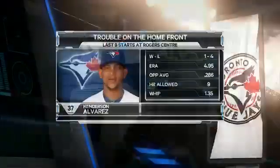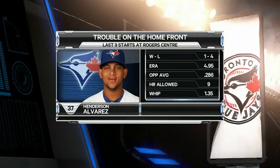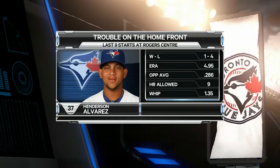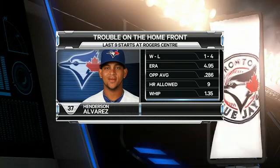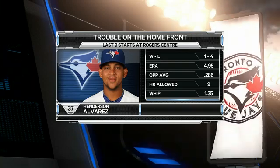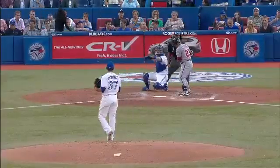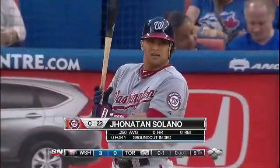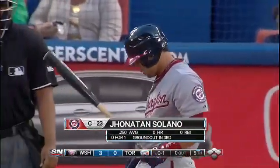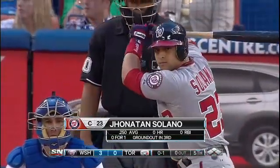For whatever reason, Henderson Alvarez has been struggling pitching here at the Rogers Center in his last nine games. You can see it with the ERA. Home runs as well, Tom. Yeah, I think that's the problem. The home runs allowed, nine of them in his last nine starts here at Rogers Center. It's a good hitter's ballpark, and the ball really flies out of the ballpark. And again, it's just a pitch here, a pitch there, but for the most part, he has done a good job. Just the home runs have hurt him.